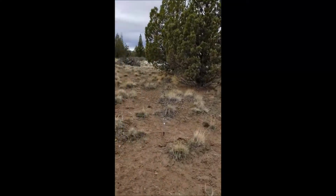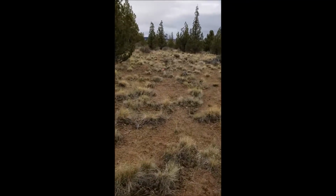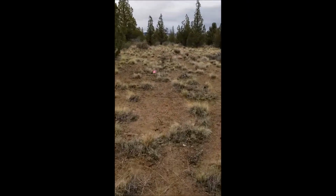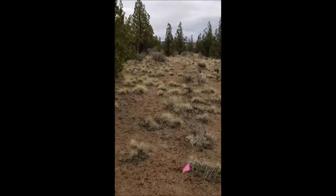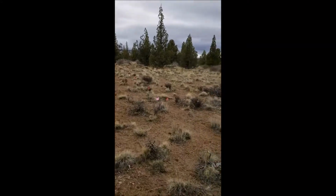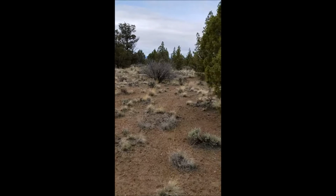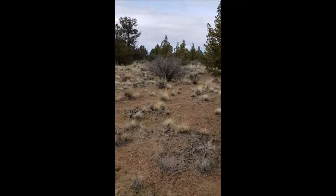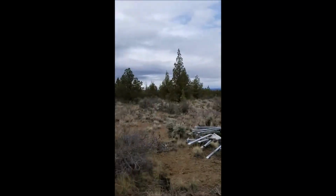So up here is all these little pink flags. This is the space for cabin number 2. It's going to be a bigger cabin. So this is going to be the space for cabin number 2, and I'll show you why it has amazing views if we can see it today. I'm not sure because it's cloudy. I don't think you can see it because of the clouds. Nope, you can't, not today.